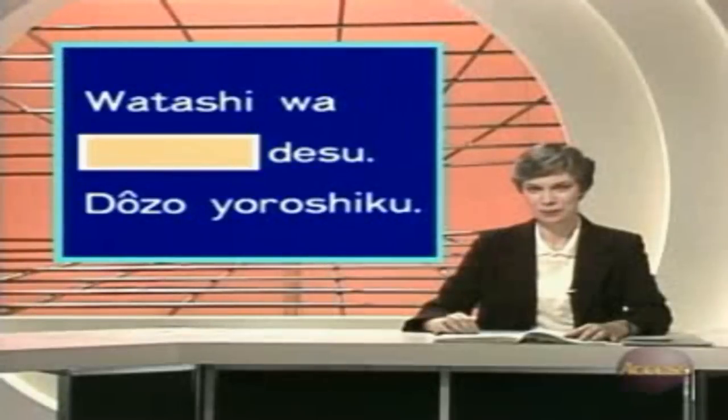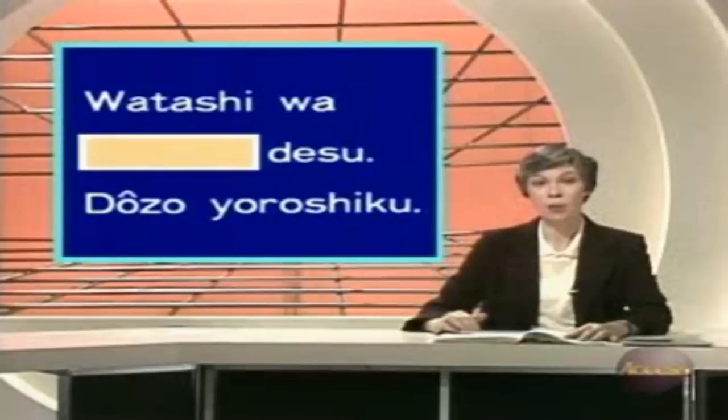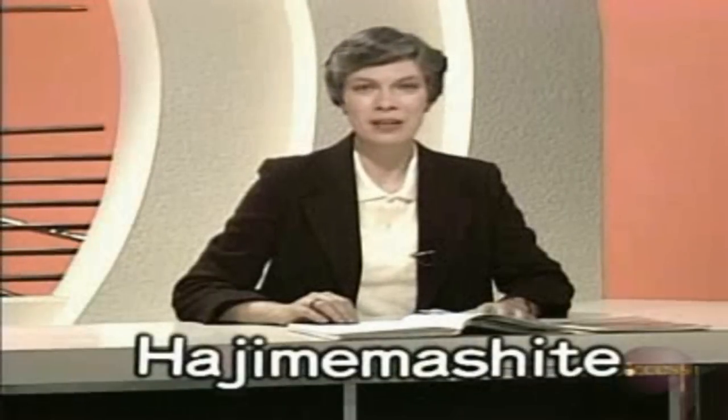Dozo yoroshiku. Remember that? When you add dozo yoroshiku after watashi wa desu, you have the single most common pattern for introducing yourself. In the scene we just saw, Taro introduced himself to Yang, whom he was meeting for the first time, by saying, Hajimemashite, Taro desu. Literally, Hajimemashite means I am meeting you for the first time, and it is another common method of greeting people one meets for the first time.